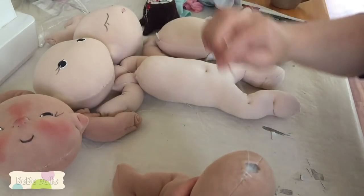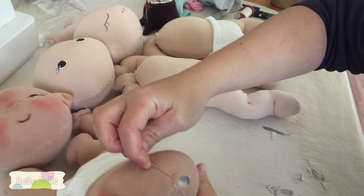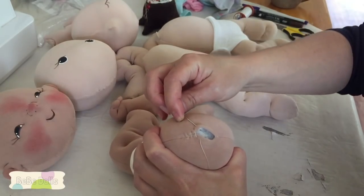So the first thing we have to do is close the hole, and I'm using a ladder stitch. I'm hoping that you can see.